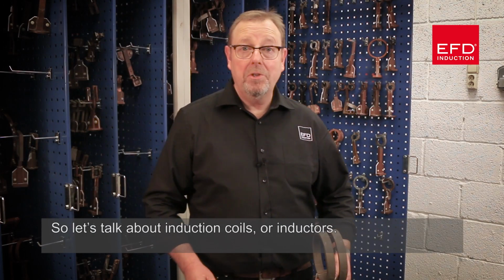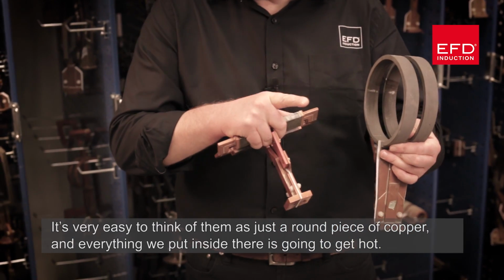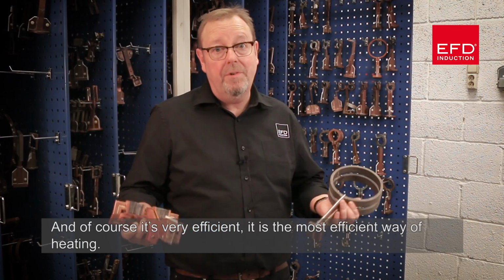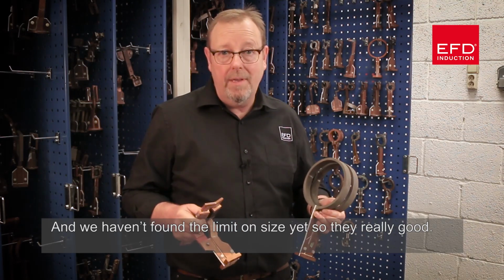So let's talk about induction coils, or inductors. It's very easy to think of them as just a round piece of copper, and everything we put inside there is going to get hot. And of course that's very efficient, it's the most efficient way of heating. And we haven't found the limit on size yet, so they're really good.